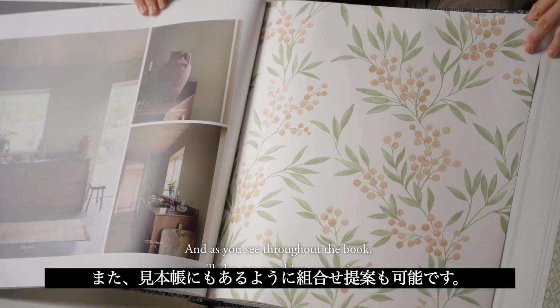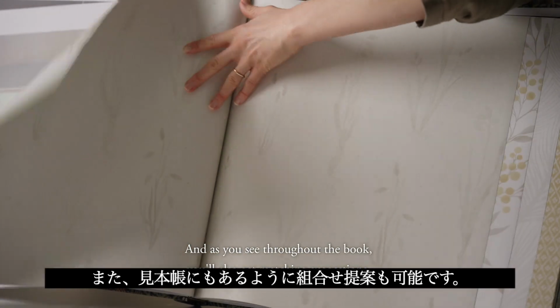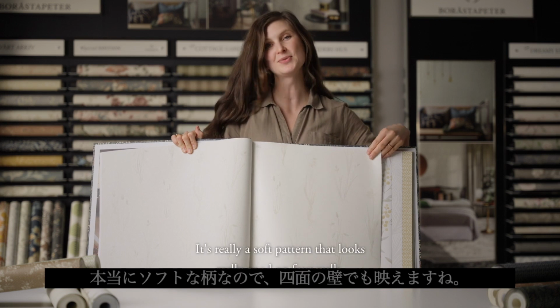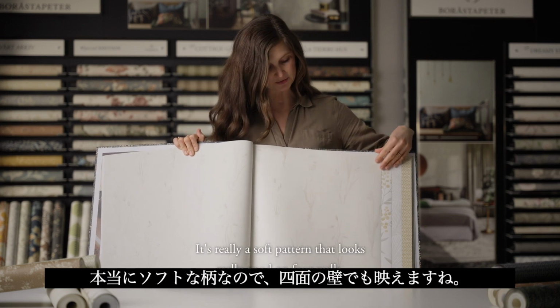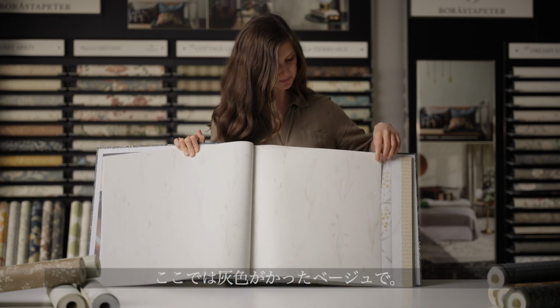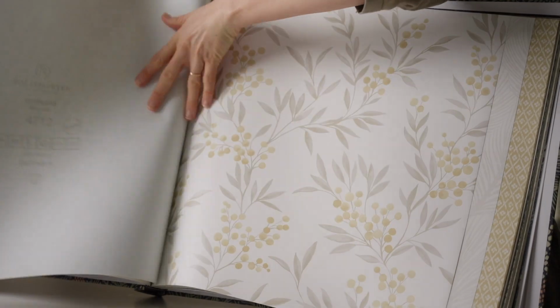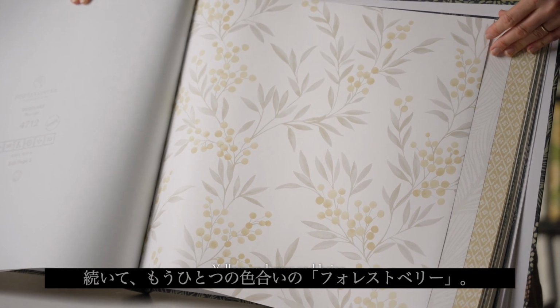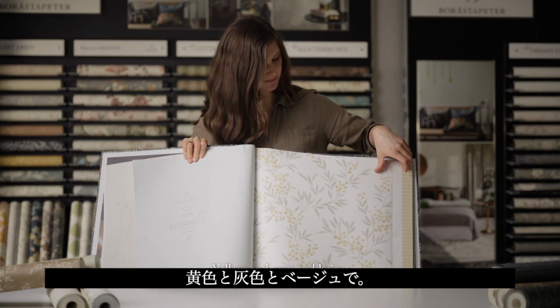And as you see throughout the book you'll also get matching suggestions. Here we have Moorland. It's a really soft pattern that looks really good on four walls, here in a grayish beige. Then we have another colorway of Forest Berries, yellow and gray and beige.